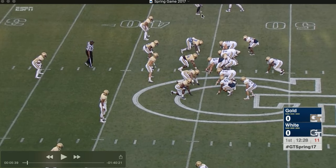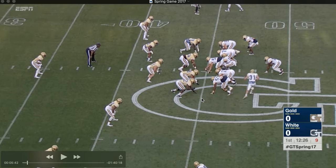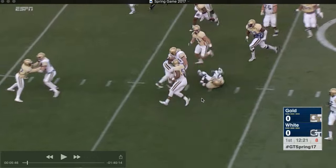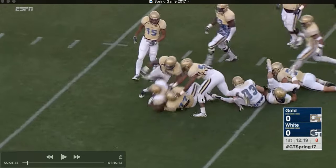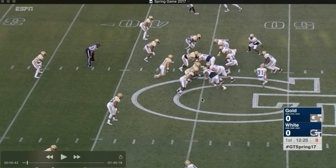All right. Next play. Normal setup. Nothing really to comment on any of the lineup. So we'll go ahead and just watch it out. Great job by Dedrick Mills there. Let's go ahead and look at this, see what's going on.